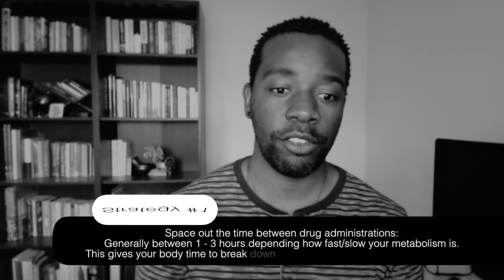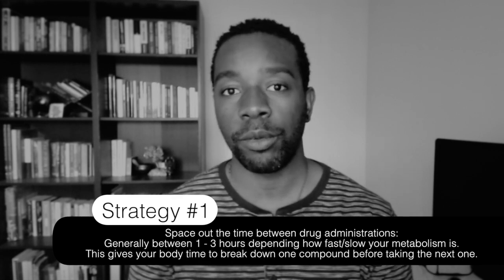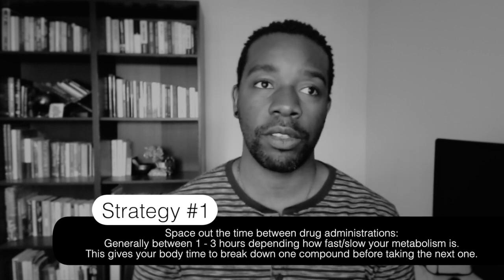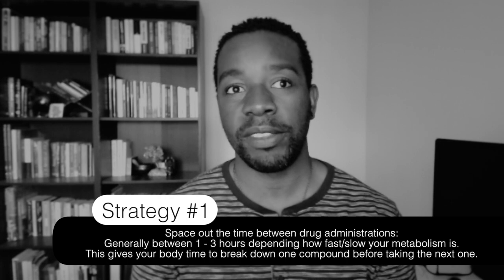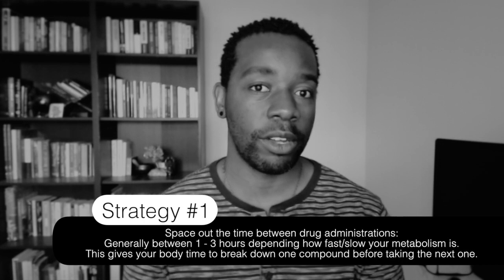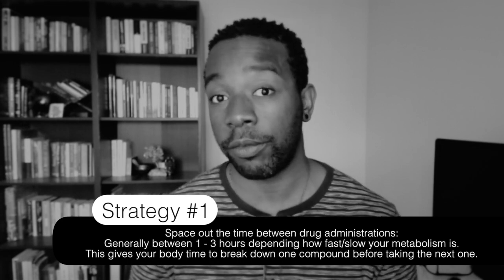Okay. So the first one is spacing out the time between your drug administrations. Generally, you're advised to give at least 1 to 3 hours, especially if you're starting with, let's say, Effexor XR. Give it 1 to 3 hours. Another thing, Effexor XR is a slow release one. I don't know if it metabolizes slower, or metabolizes but then releases slower. I don't know exactly how that works.